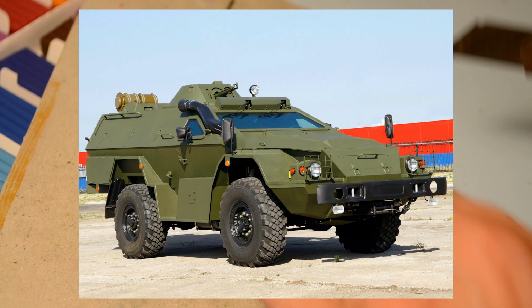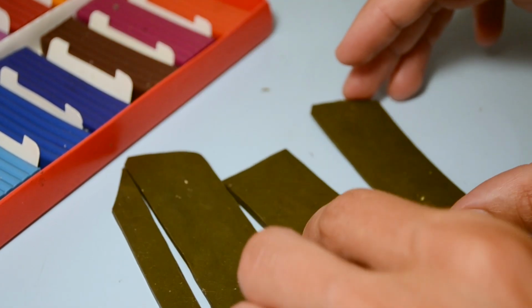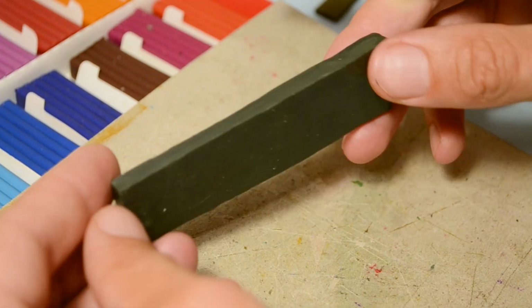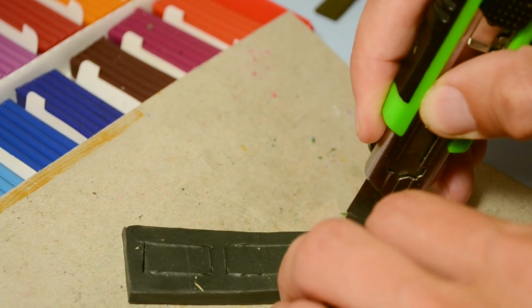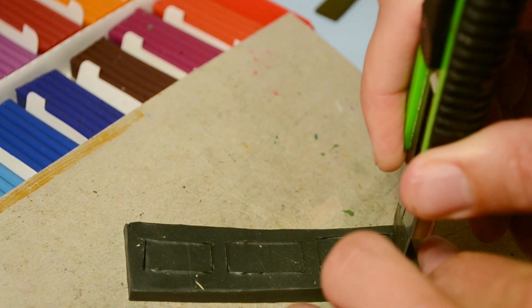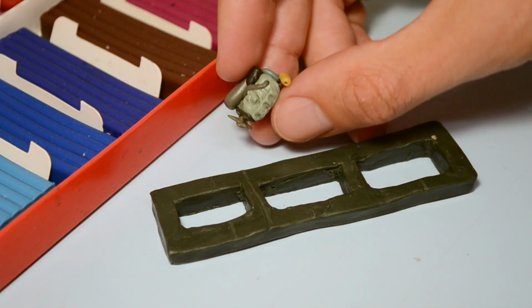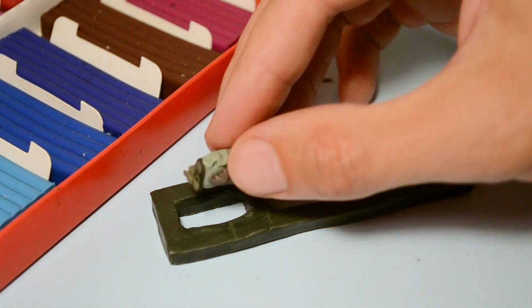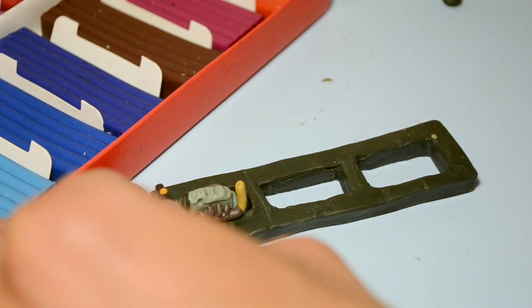I tried to find information about this fighting vehicle and now I know that it's the armored personnel carrier KamAZ Vystrel, which is produced in Russia. KamAZ is the company which manufactures this vehicle and Vystrel is its name, which means the shot, gunshot. Oh yeah, very pretentious. When I collected information about it, its history of development was pretty interesting.